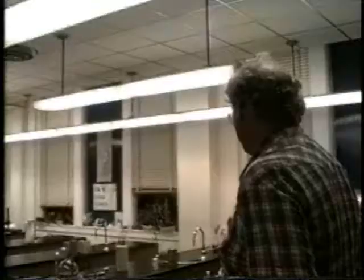This is the micro lab, which also doubles as the botany lab, the plant taxonomy lab, the mycology lab, and on occasion the genetics lab.